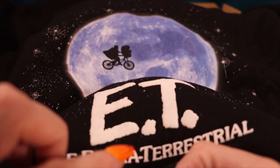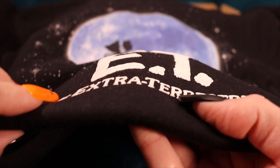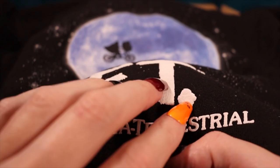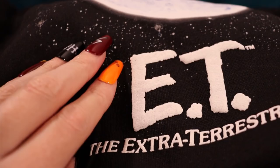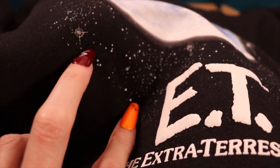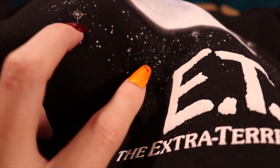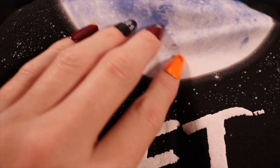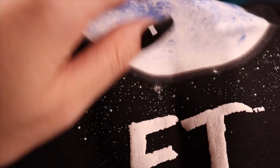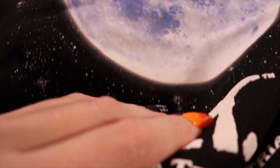So you have ET printed again in that kind of 3D style that makes you wonder if it's glow-in-the-dark. I don't think it is. It looks very white-white. And then around the moon, there are spatters of stars, some of which are more like a drawing of a star, where others are more like the moon, and it's like a printed plastic part, and the details are actually really nice.